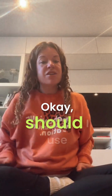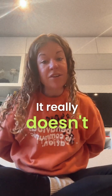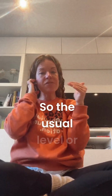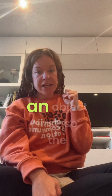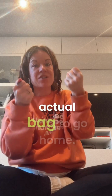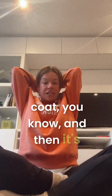Okay, should I use symbols or real life images, so like photos, for now and next and timetables? It really doesn't matter. You could even use objects. It depends where the children are at. So the usual order of things would be an object first. So the actual object. If they are going home, it would be their actual bag to go home. Or if they are going out, it would be their actual coat. And then it's objects of reference.